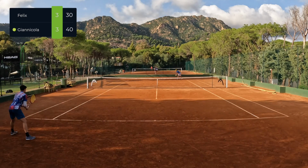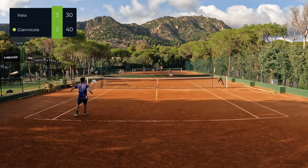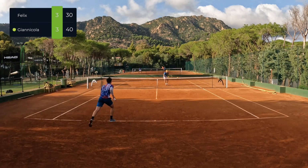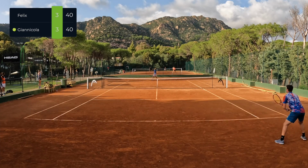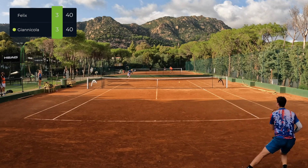Again, they're just pushing that backhand long after a good backhand exchange. My opponent has a chance here to go 4-3 up, just block the return. He comes into the net, managed to get it low to his feet. He can't quite make the volley. Some good defensive skills keeping me in this game here.